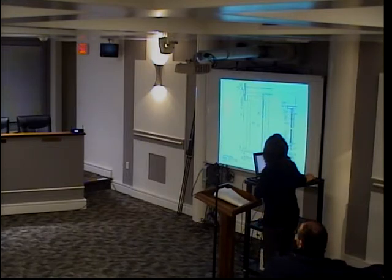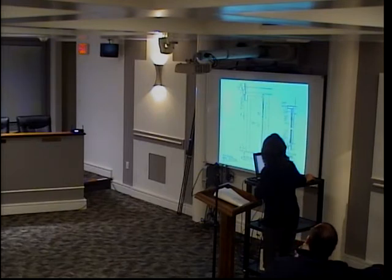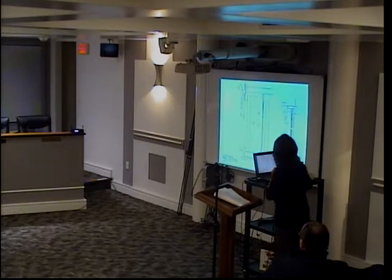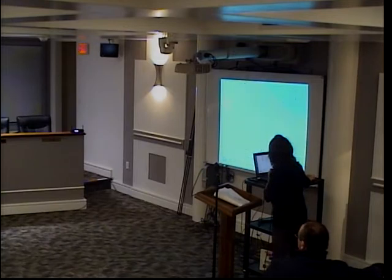This is the second brick pilaster, which is showing the subtle jogging of the brick that we are showing in the front of the top.